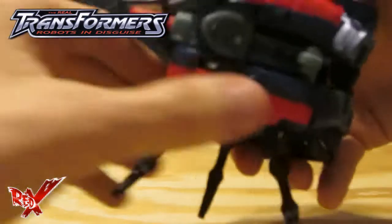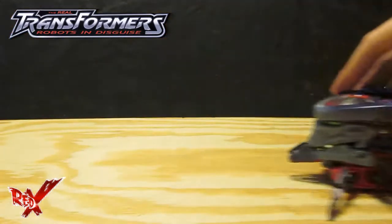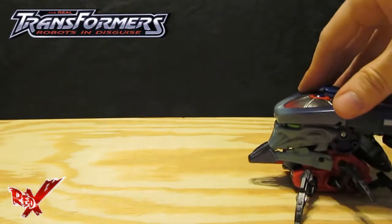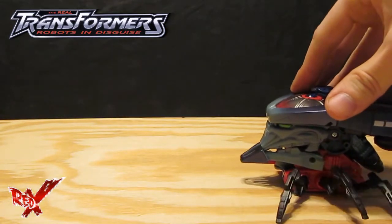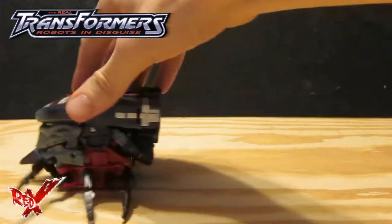When he rolls, because of these wheels right here, there's gears on the inside that move the legs. Look at that. Look how awesome that is. That is awesome. And if you actually push down a little harder on the wheels, it will actually move his mouthpiece. As you can see, it's moving.